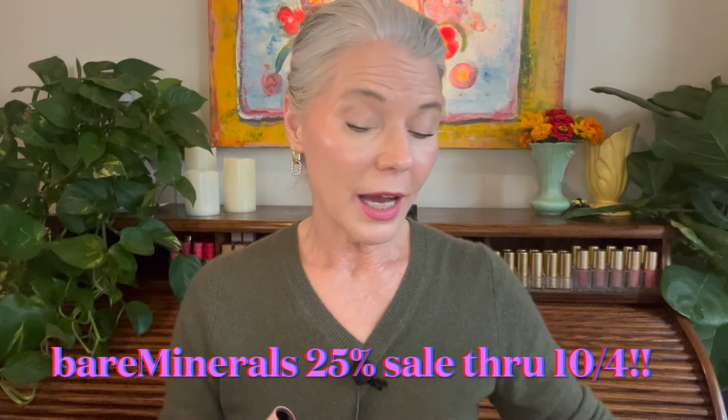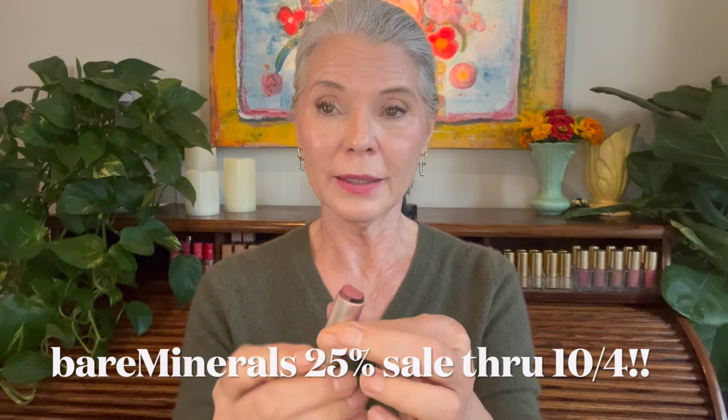I completely used up 2 lipsticks, one of which I will definitely repurchase. The other, I'm not so sure about yet. More on that in a minute. But the one I am repurchasing is the Bare Minerals Mineralist Hydra Smoothing Lipstick. This is a satin lipstick, and this is in the shade Memory.